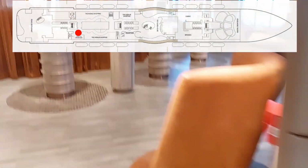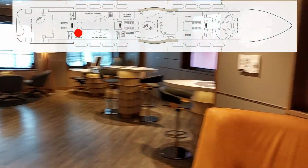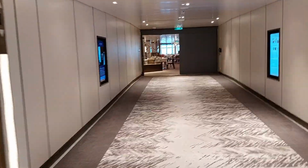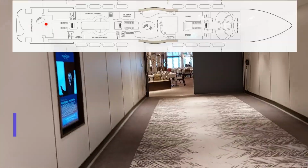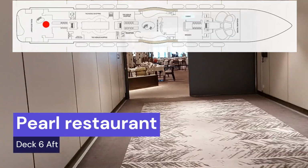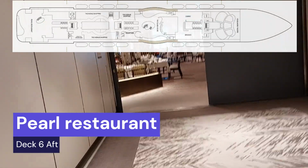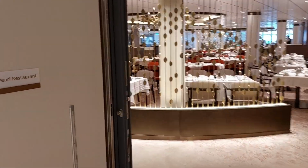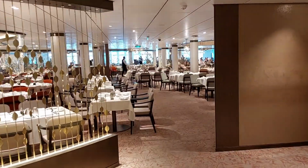Oh, sorry. This is where you book your shore experience. I have not been here at all to book shore experiences. Most shore experiences, when you get to said destination, there are agents out there, tourist information, that are selling them, and they're not even hard sell. They're not even trying to grab you. This is Pearl Restaurant, just like Coral Restaurant upstairs.